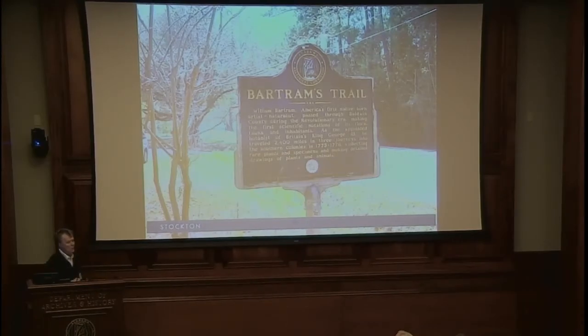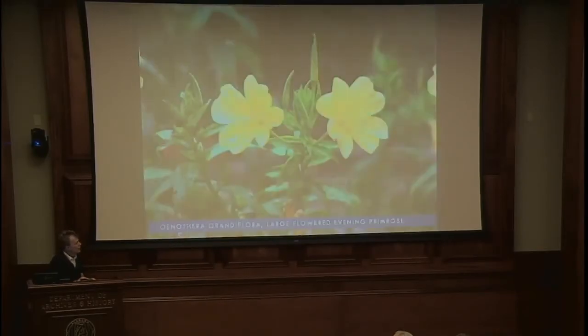And there's a Bartram Trail marker here. He spent a lot of time around Stockton because this is where Robert Farmer's plantation was, just southwest of Stockton. While he was in this area, he discovered a phenomenal plant, the large flowered evening primrose.